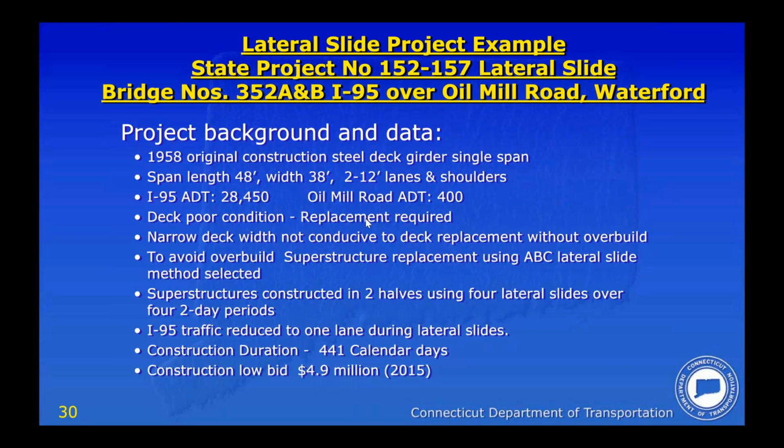Several options were looked at here for this bridge using precast deck panels, but because of traffic conditions, all options, the precast deck panel option or even casting in place, would require temporary widening for the duration it would have taken to accomplish the deck replacement. So we looked at basically a lateral slide method to try to reduce that duration where we would in this case be taking Route 95 down to one lane.